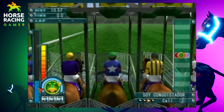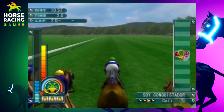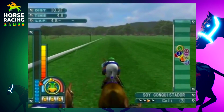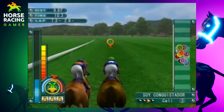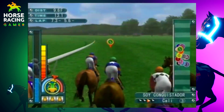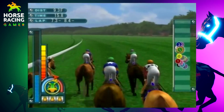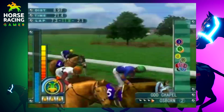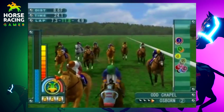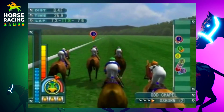Oh, actually, I think I have an idea. Colors. I think I finally figured it out. We're off. Didn't mean to bump. That's my bad. Oh my goodness. Is that NGO? No, it's Osborne. Thought that was NGO. He has similar silk colors, but I don't. Maybe he's not in this race.